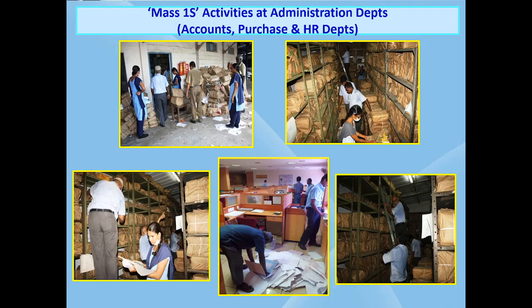Now we see employees from accounts, purchase and HR departments are also doing oneness activities. This is also a mass oneness activity. They are all removing old papers, files, old records, damaged furniture, etc. Note that some records are to be kept for a certain period of time since this is a statutory, legal requirement. Keep such records separately with proper identification for easy and quick retrieval.